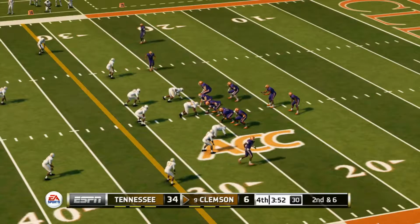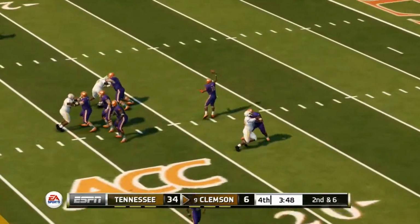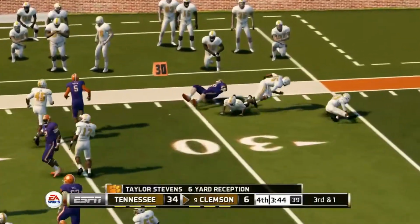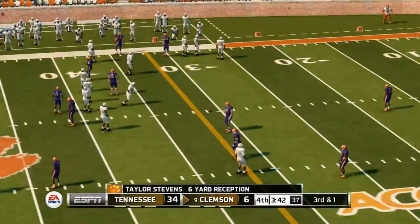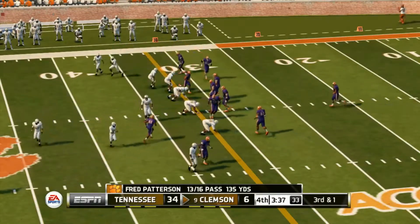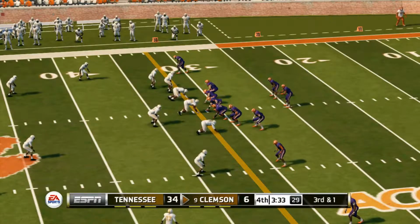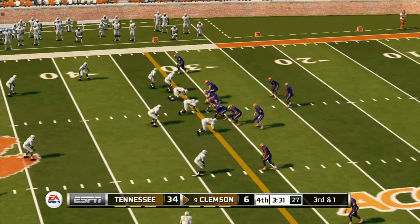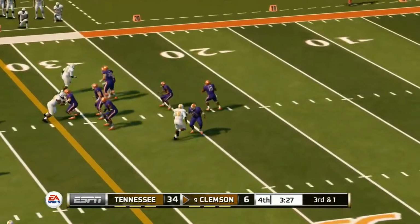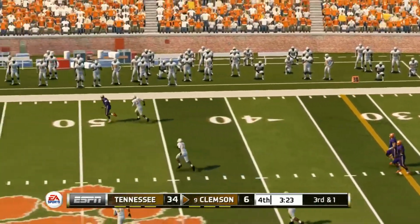Check, check. Kill, kill. Caught with room to work. And he's tackled at about the 31. Gain of 6 yards. Third down. Tight right, tight right. Two down, two down. Hey, check Mike 25. And he throws it away.